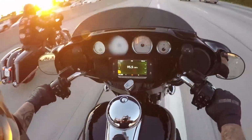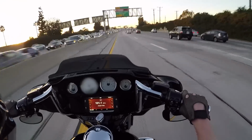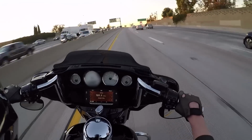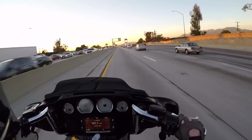So usually the guys that do aftermarket cams or aftermarket heads or pistons or any type of another tuner, like a Vance and Hines tuner, or some type of aftermarket third-party tuner, then it's not going to be under warranty anymore.